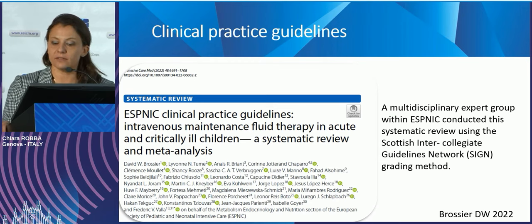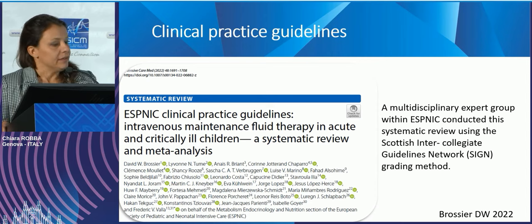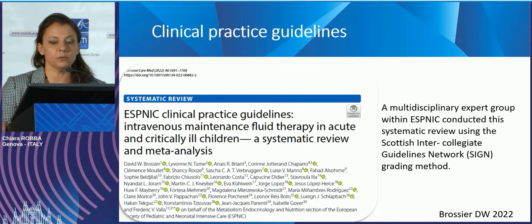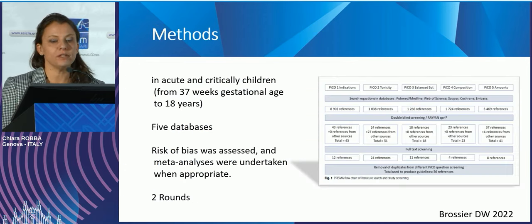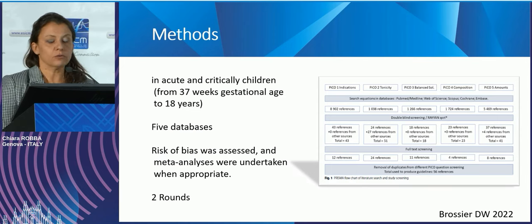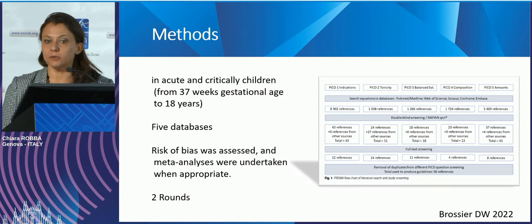These are clinical practice guidelines. These are guidelines regarding intravenous maintenance fluid therapy in acute and critically ill children, and they were developed by a multidisciplinary expert group within the ESICM. You probably know how these consensus statements are generally built, but they have to follow a very strong and strict methodology. First of all, there is a systematic review, so there is the PICO construction.